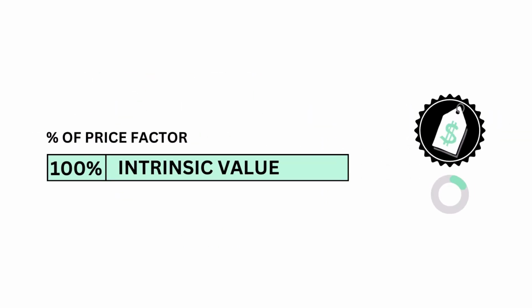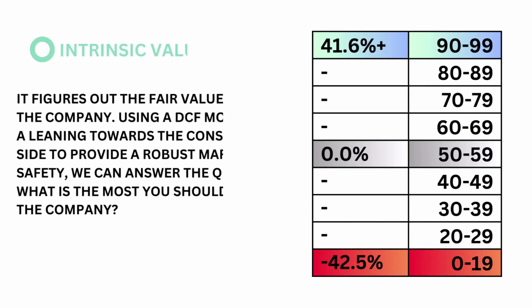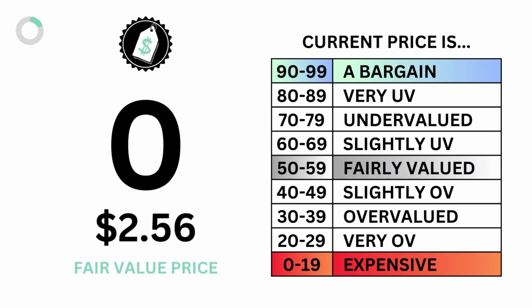The price factor only consists of one metric, the intrinsic value. The intrinsic value figures out the fair value price of the company, using a discounted cash flow model leaning towards the conservative side to provide a robust margin of safety. We can answer the question, what is the most you should pay for the company? A stock price higher than the fair value price is considered overvalued. A stock lower than that is considered undervalued. The models tell us that an intrinsic value of 0% is considered fairly valued. Here's our intrinsic value and price grade.